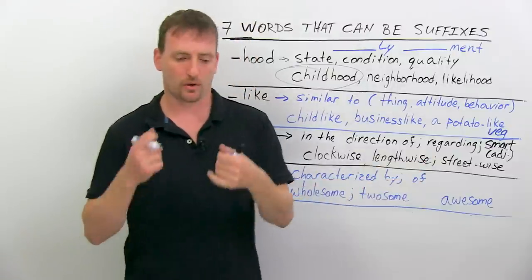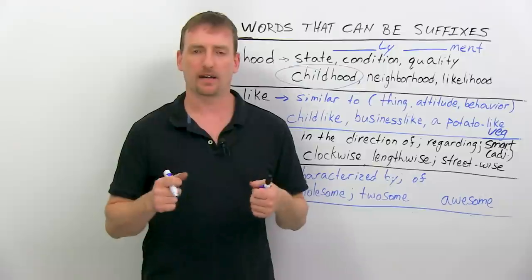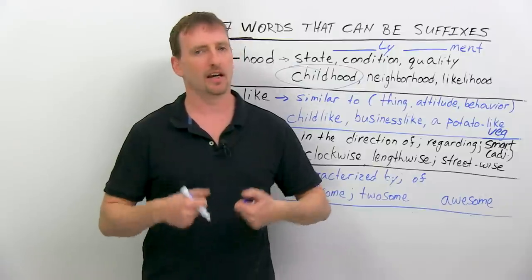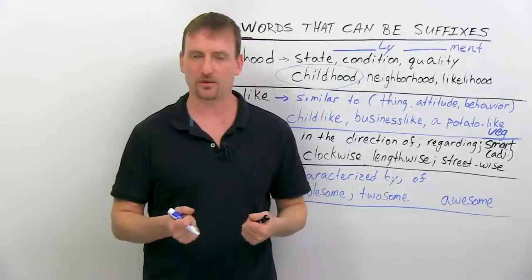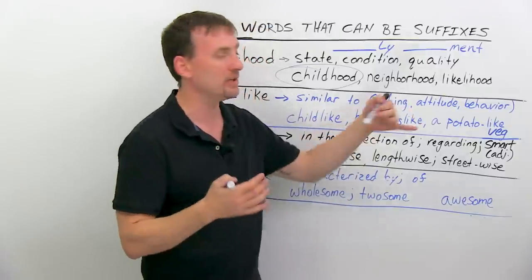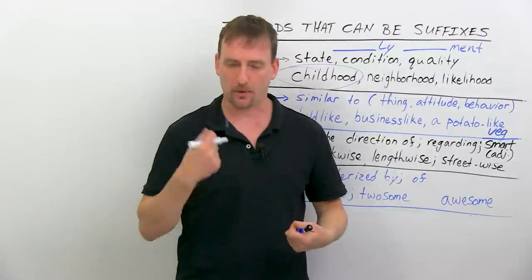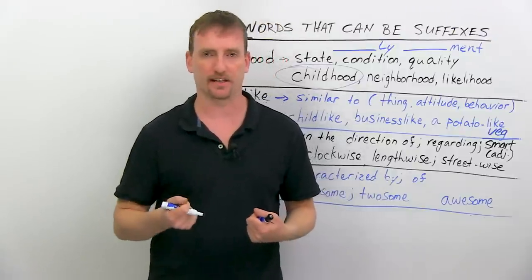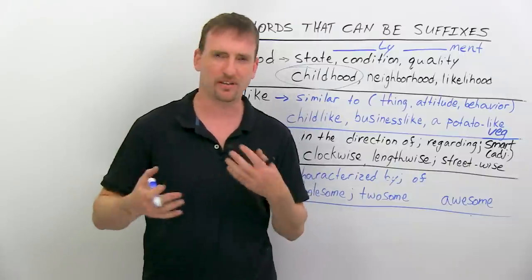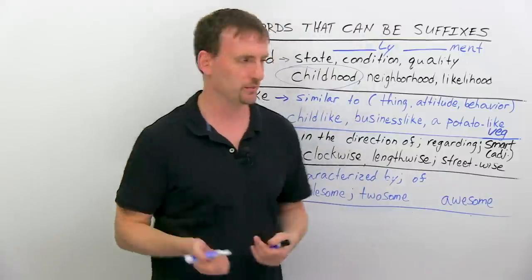Business-like. So in my company, I don't allow jeans. Everybody has to dress in a business-like manner. Everybody has to come with a business-like attitude. They have to be like a business. They have to act, or their attitude has to be business, not casual, right? I want everybody to be very business-like when they meet clients. Don't pretend like they're your best friends. Be businesslike, get the job done, move on.